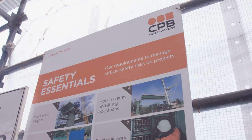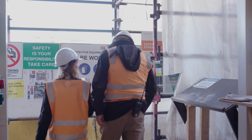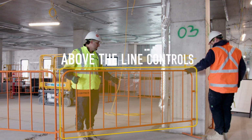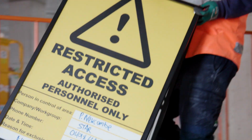Safety is important to CPB because we want people to go home safe at the end of the day, unaffected by the work that they've performed during the day. For a long time, we've had a principle of adopting above-the-line controls. So we always want to put a barrier between workers and the hazard so that they don't have to interact with the hazard.